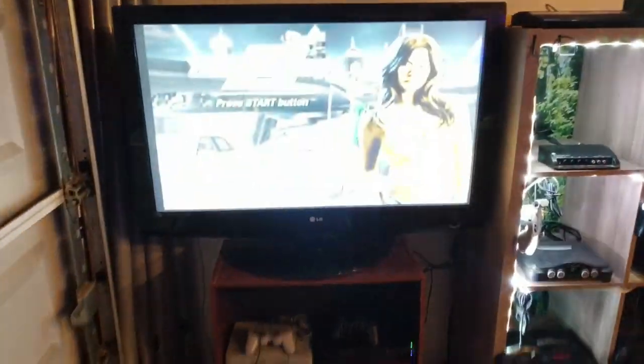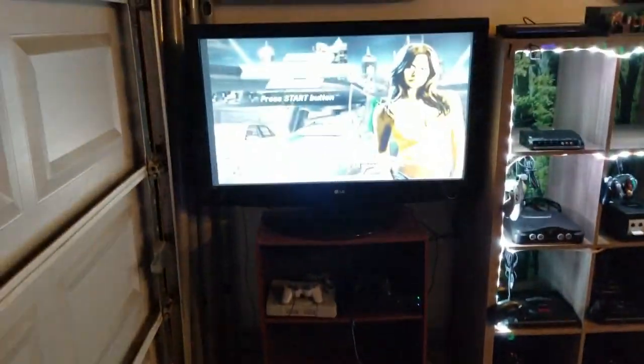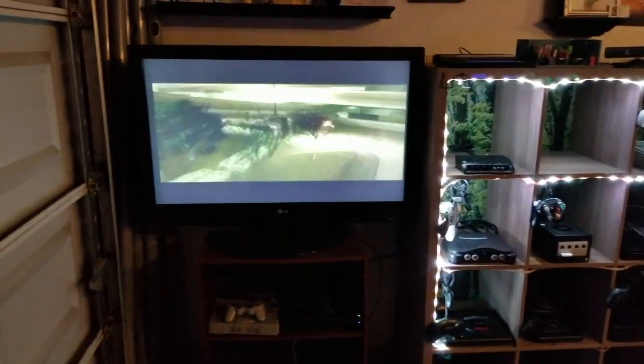So I got this LCD TV set up for my PlayStation 1 and PlayStation 2. Basically my racing simulator setup, which is nice. And for now, that TV I can hook up to all my other gaming systems, and I just sit on the couch, relax, and play from there.